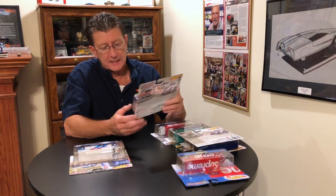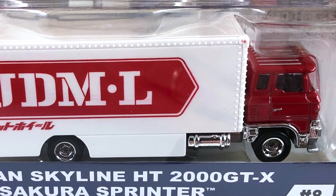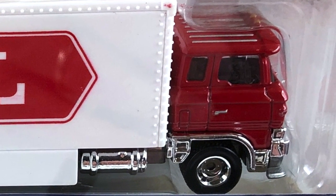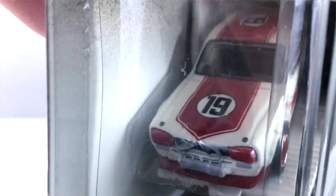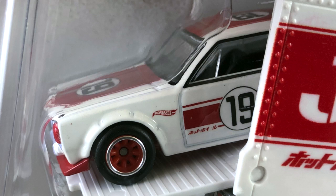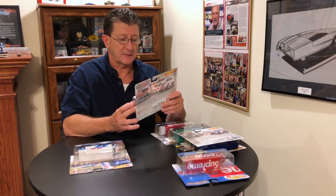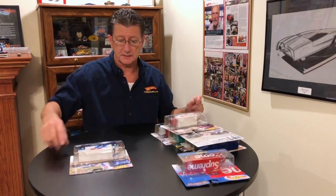Sakura Sprinter, and the box on that, of course, is white, and the Sprinter is a nice candy apple red, and the wheels are chrome on that with real rider tires. The Skyline is done with red 10 spokes with a chrome ring on it and real rider tires. The tampos on it are red and white and black, and the interior on that is black, and the windows are clear. Very, very cool looking.